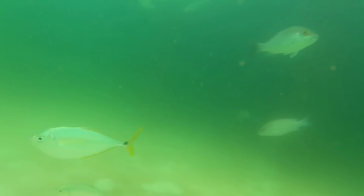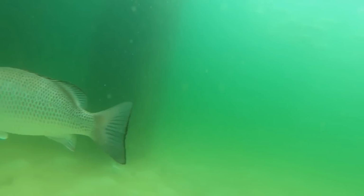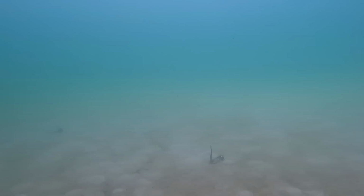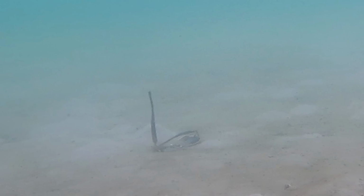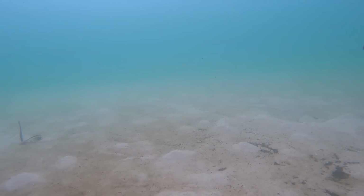And as you can see, the water clarity at this pier is not near as clear as my other GoPro drops, like at Navarre, Okaloosa Pier, but still the clarity is good enough that you can see. This is pretty cool right here. I drop in some shallower water and watch what I see when it hits the bottom. I thought this was interesting. That is a pair of sunglasses, and I'm not sure. They look pretty decent, so apparently somebody lost their sunglasses at the pier.